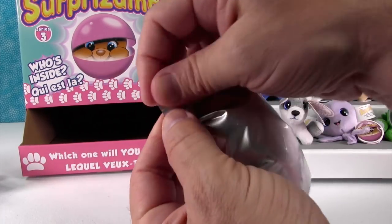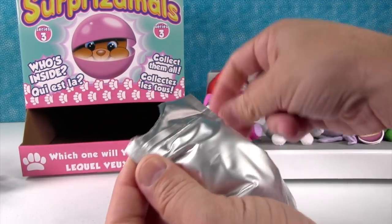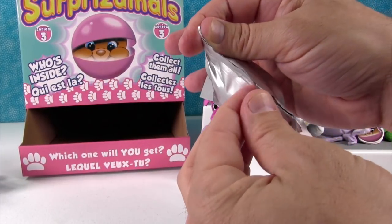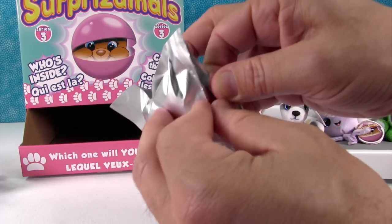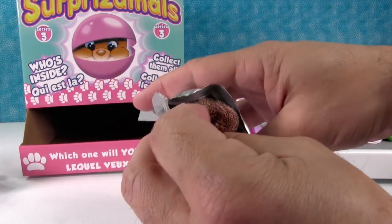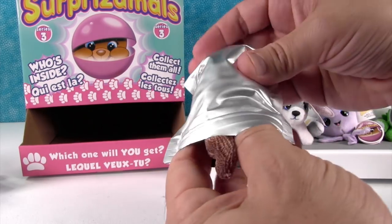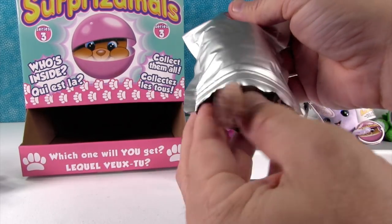I kind of thought maybe the limited edition was in there. I kind of thought so too. Let's see who it is. It looks like a space bag. It does look like a space bag. Oh, wow. Oh, careful. I'm trying to be. He's really squashed in there. In his little space bag.